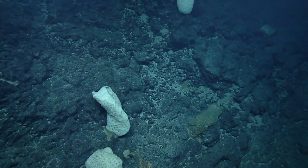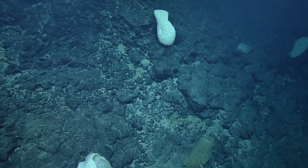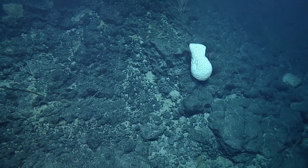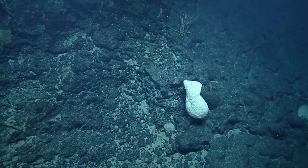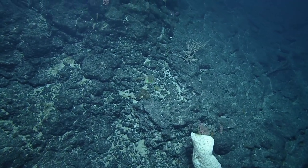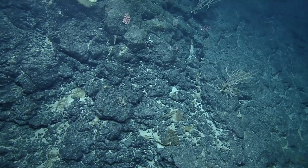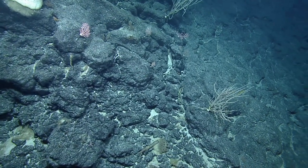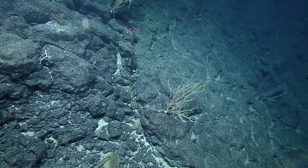We saw none of these polyopagon sponges on our last dives, and here they're everywhere. We have precious coral. What are those, like, chaotically branching corals? Like the one over here? Yeah. Chaotically branching, I like that. That's a good way to describe it. As a non-scientist, that's what I have to describe things as. Can you zoom in on the chaos, please?